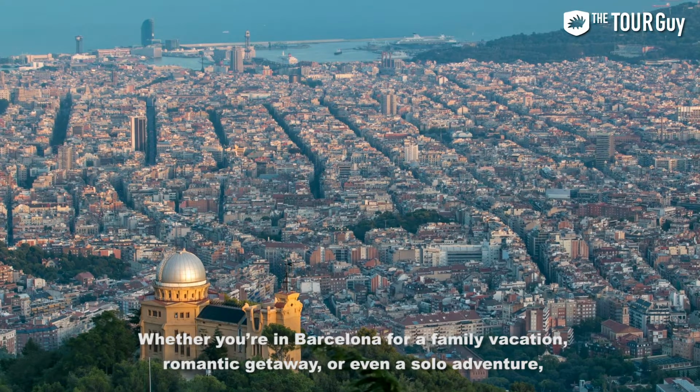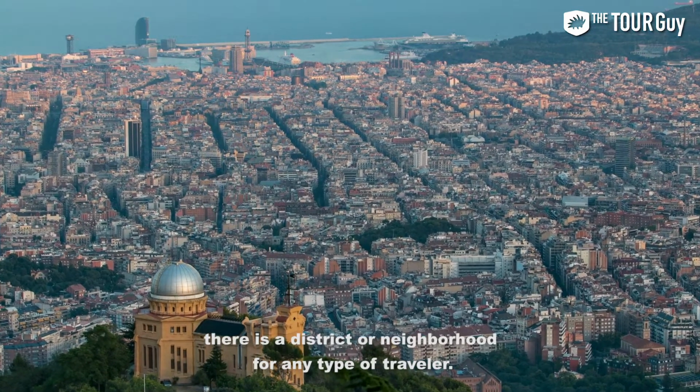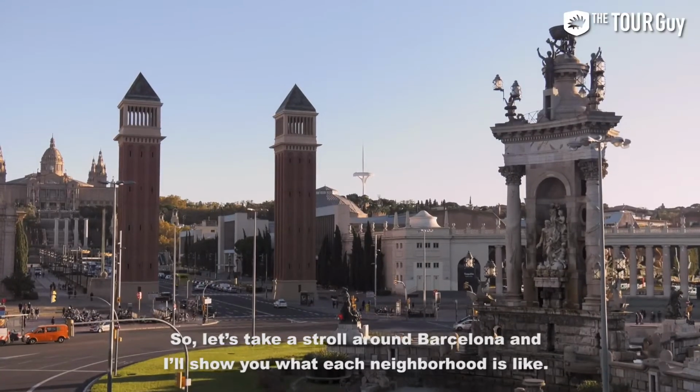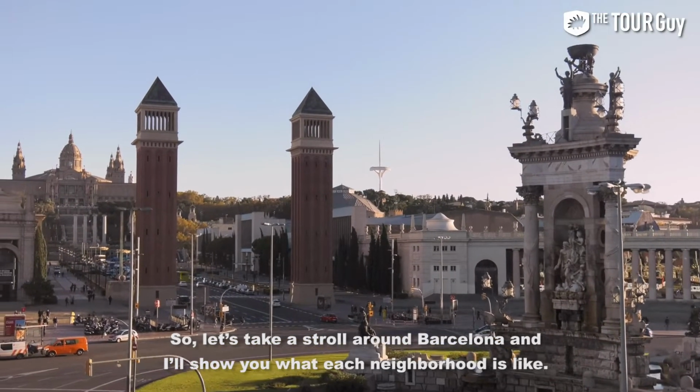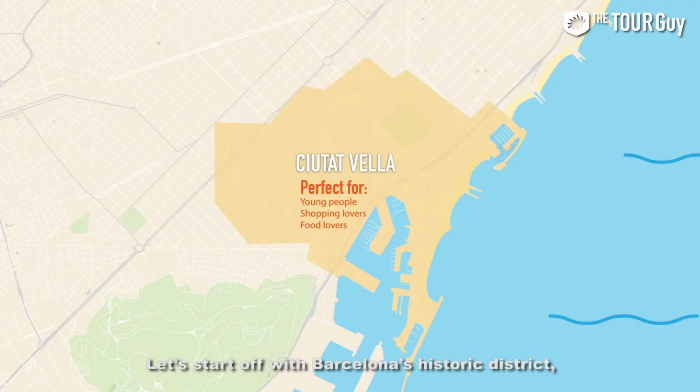Whether you're in Barcelona for a family vacation, a romantic getaway, or even a solo adventure, there's a district or neighborhood for any type of traveler. So let's take a stroll around Barcelona and I'll show you what each neighborhood is like. Let's start off with Barcelona's historic district, Ciutat Vella, which translates to Old City.